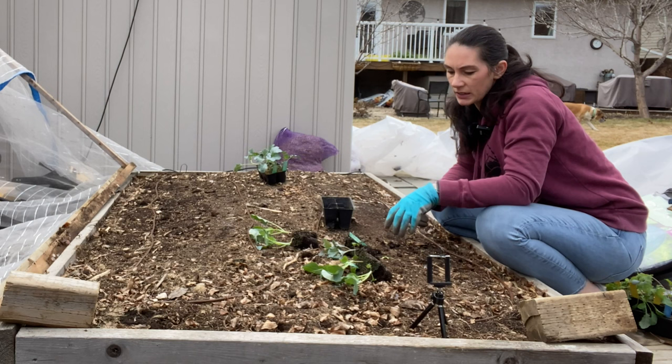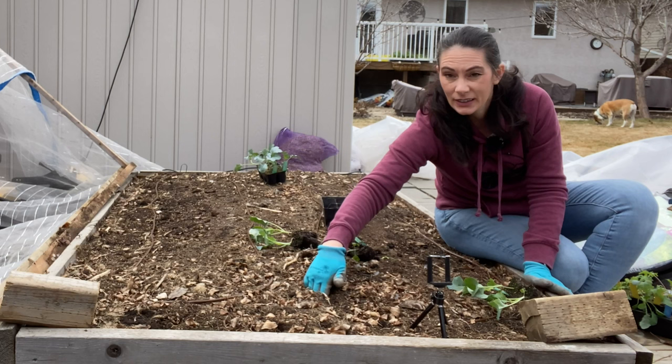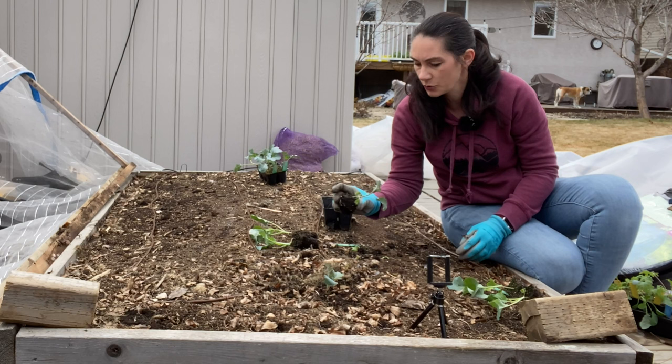I'm going to go with three rows this year, so I'm just going to move the Freedom out of the way, and I'm going to try and go at least a foot, but more like 18-inch spacing on these. So this is the Graffiti, and I'm going to plant them slightly deeper than they were in the pots. They won't grow roots or anything from that stage, but it'll just make them a little sturdier plants.